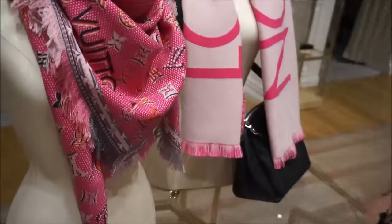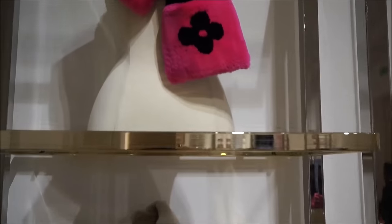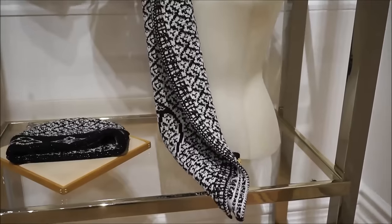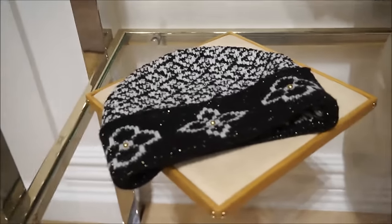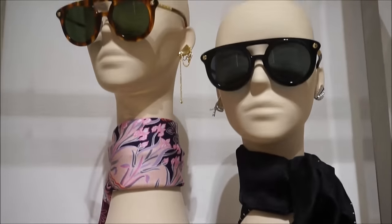It's a scarf. You can't? No. This is beautiful. The stock team can't seem to find it. We have it in red. I wanted it in black. Yeah, I'm going to keep looking. So this one actually fits my phone.